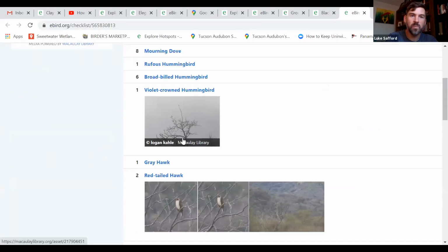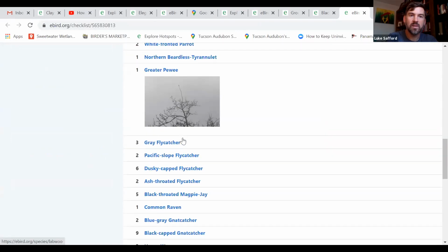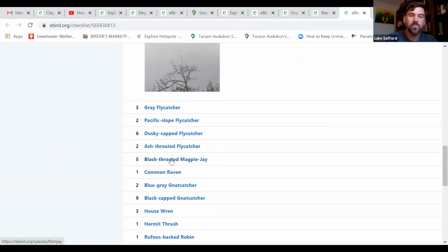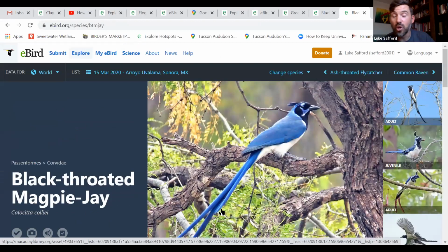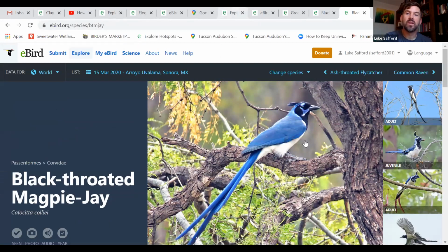Let's go black-throated magpie jay and click on it. Right there, there's black-throated magpie jay. So not a white-throated magpie jay like you can find at Buckeye, but here's something that's close to it. We'll hear about those later in June. Pretty cool. Okay. Thanks for sharing that, Pam.